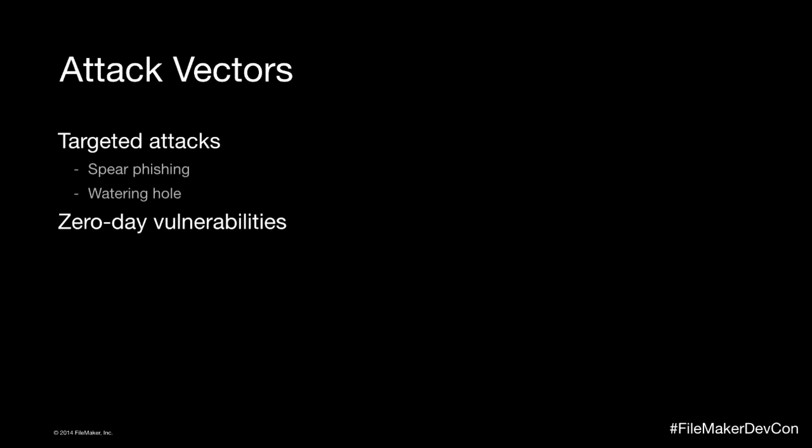Spear phishing is an attack where the hackers, the bad guys, get a list of people who would actually be interested in something or who have access to information they want, and then craft a much more realistic message to just those people. So if you want to go after small business financials, you target the bookkeepers at small businesses with an invitation to visit a website that is a forum that might be of interest to small business bookkeepers.